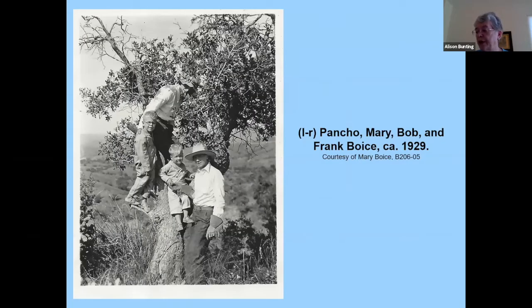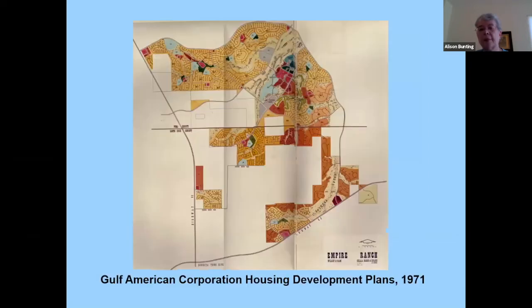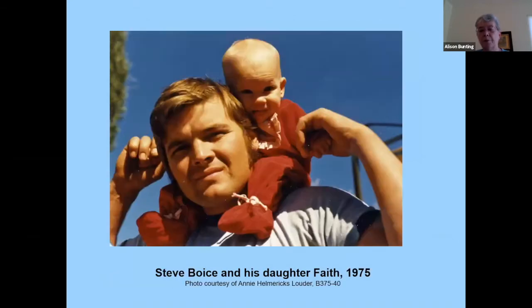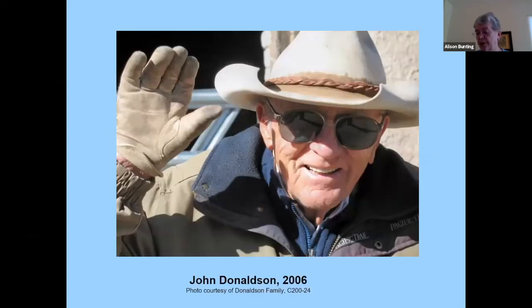Frank Boyce, his wife Mary, and sons Frank Jr., who was known as Pancho, and Bob moved to the Empire Ranch in 1929. Frank Boyce died in 1956, and his oldest son, Pancho, became the manager of Empire Ranch ranching operations. The Boyce family sold the Empire Ranch in 1969 to Gulf American Corporation, which planned to build a large residential community development. Pancho and his son Steve Boyce continued ranching operations under agreement with GAC. In 1974, GAC sold the Empire Ranch and other land holdings they had acquired to Animax Mining Company, who were interested in the water rights and mineral potential of the lands. Animax leased the ranching rights to John Donaldson.